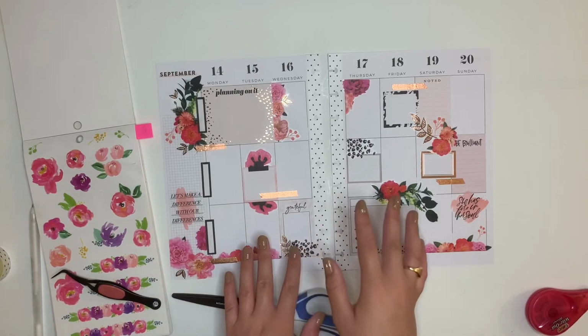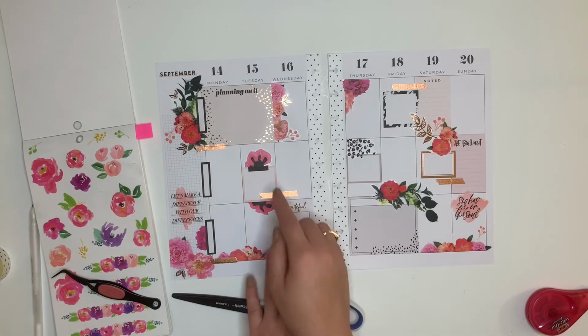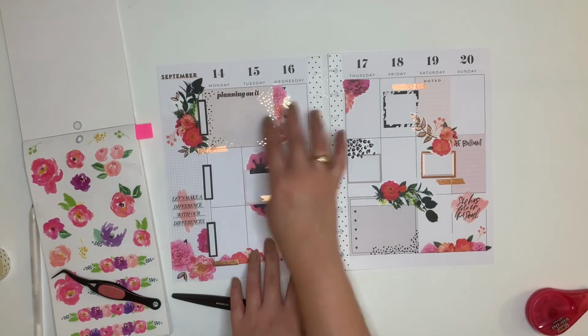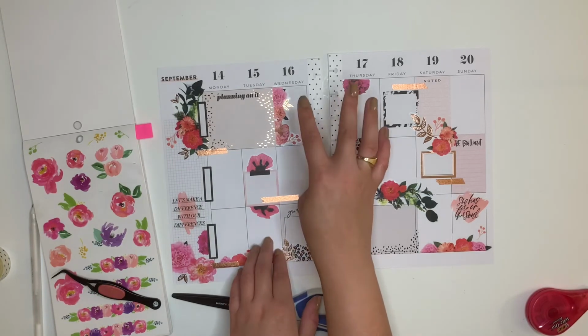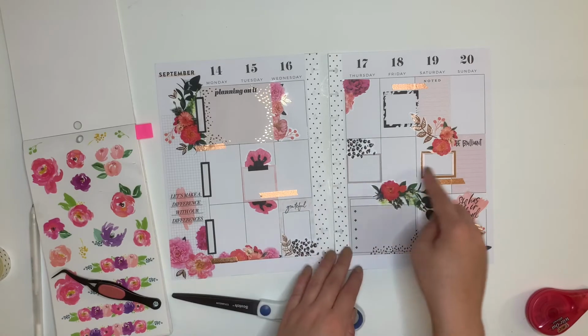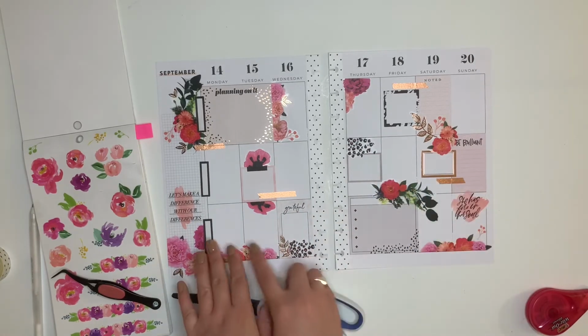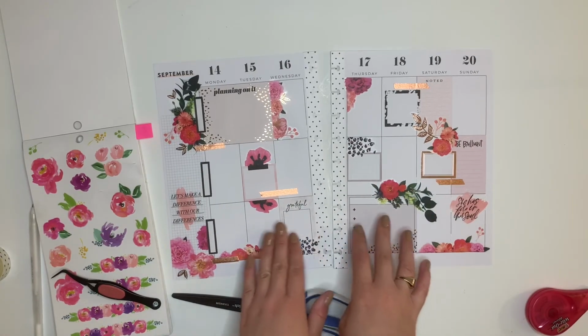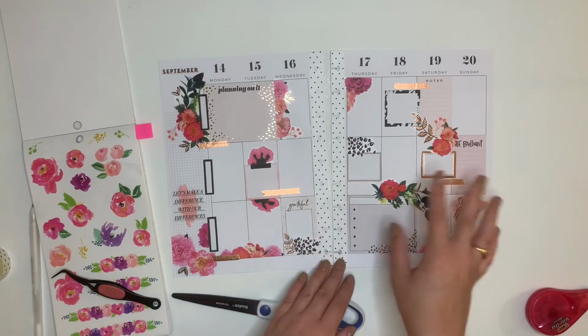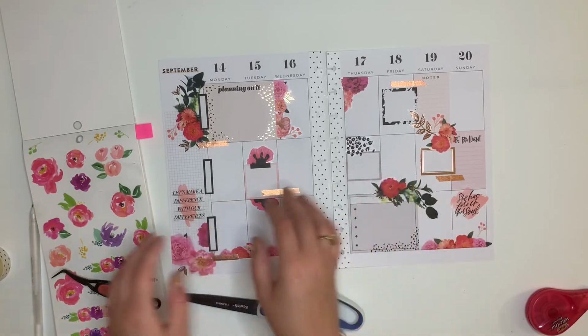So I'm trying to think through the functional aspects of the spread. This is going to be my high for Monday, Tuesday, and I'm just going to have to divide it out. Wednesday, we don't have a lot of space, but we have enough space. We've got room in all of the boxes through the middle. Beautiful. And this is going to be my real gratitude section. This I'm not sure what I'm doing with yet. So the functional aspect of this spread is good.